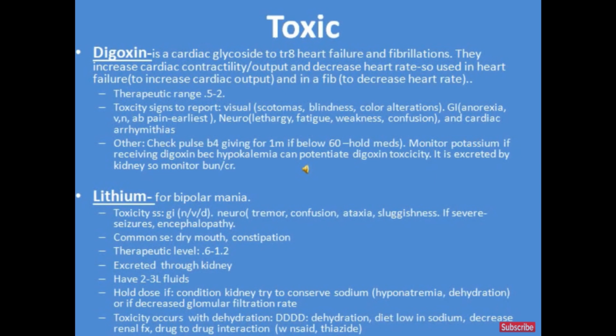The next class of medications I'm going to talk about is lithium. So lithium is used for bipolar mania. It could be toxic, and toxicity symptoms of lithium, which I would know, involve GI, neuro, and if severe, seizures. So GI would include nausea, vomiting, diarrhea, and neuro would include tremors, confusion, ataxia, sluggishness, etc. The therapeutic level is 0.6 to 1.2, which I would know also.